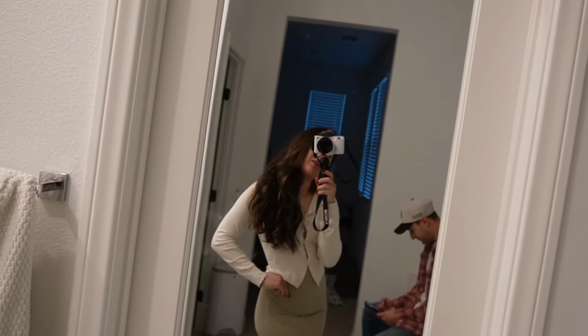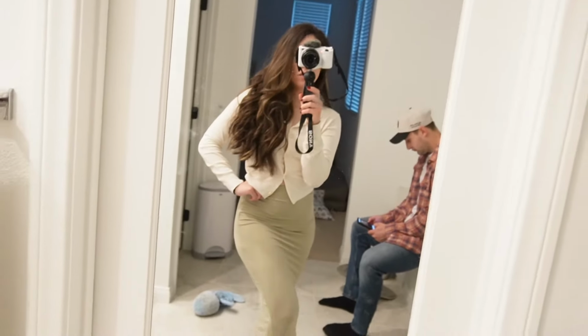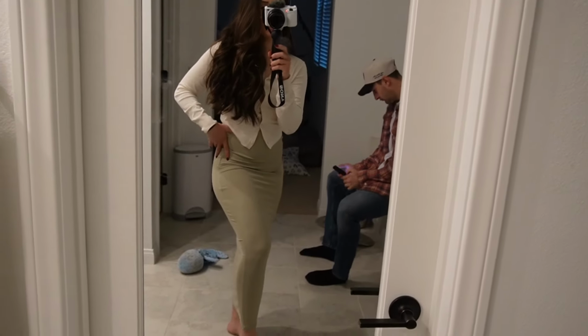We're gonna go to Coronado this time, and we're gonna go to the pizza place, and obviously taking you guys along. So these are our outfits, and I'm gonna get Amelia and we'll be ready to go.